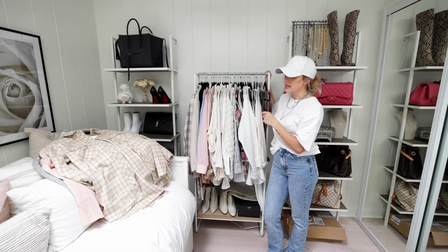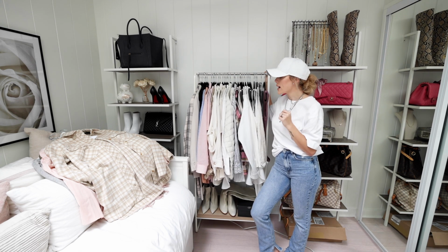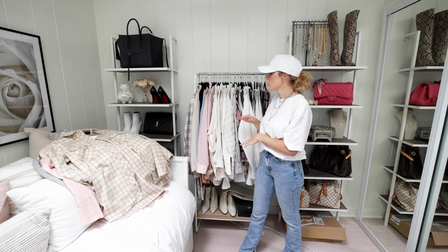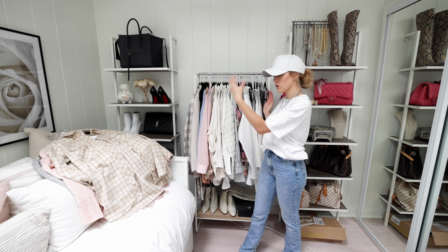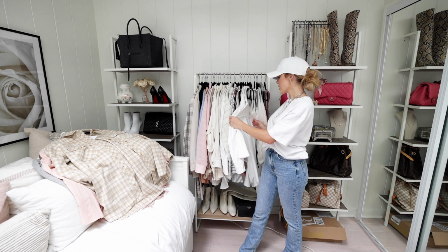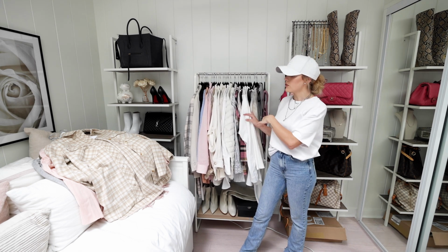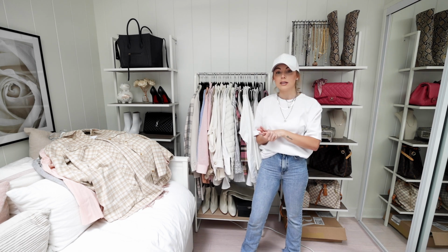So this rack I try to keep as like my new arrivals rack. With shooting different things as well as filming different things, I try to keep the things that I need to work with the most right here. I actually need to go through this and try to put a few things away, as well as make sure everything on this rack I want to keep.